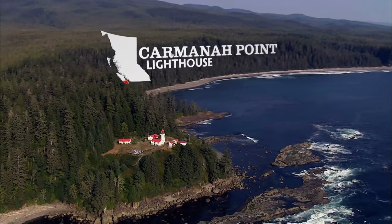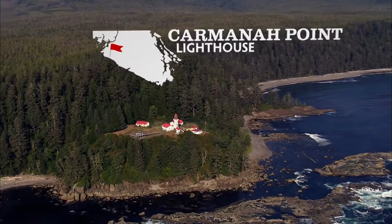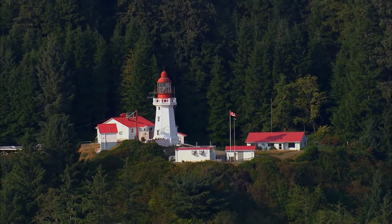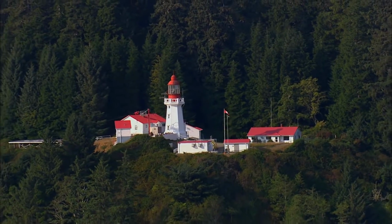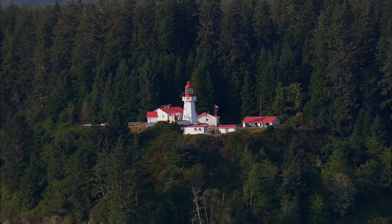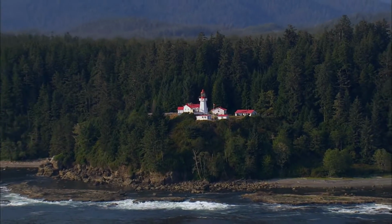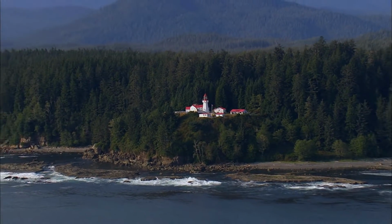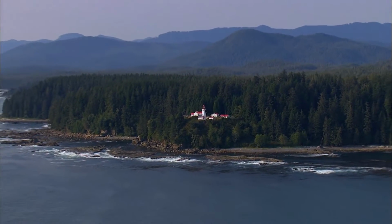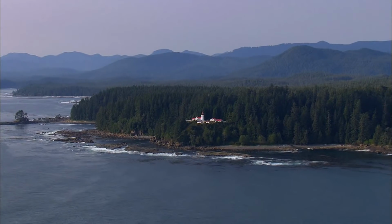On the west coast of Vancouver Island, Carmanah Point Lighthouse marks the entrance to Juan de Fuca Strait. The international waterway dividing Canada from the United States. The site of hundreds of shipwrecks, Juan de Fuca Strait had been infamous to mariners as far back as the 1850s.